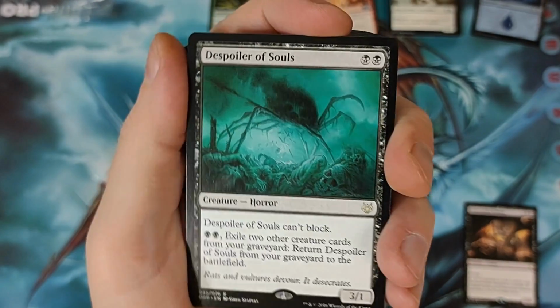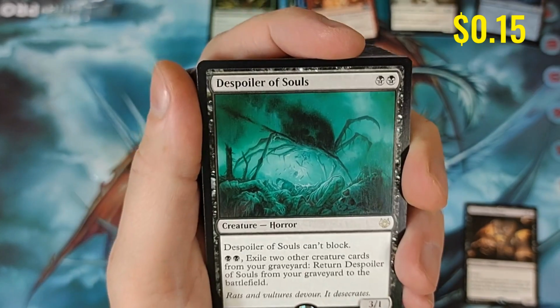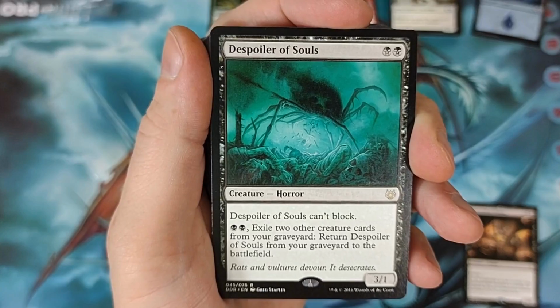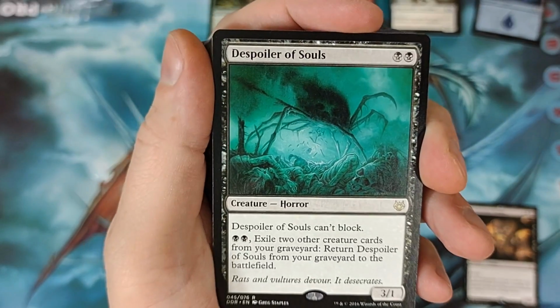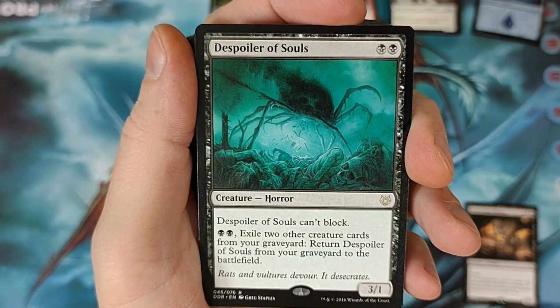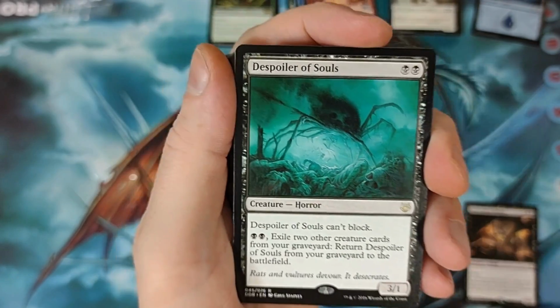Spoiler of Souls. Okay, what is going on here? We got two rares back-to-back. Spoiler of Souls can't block. Reduce. Exile two other creature cards from your graveyard. Return Spoiler of Souls from your graveyard to the battlefield. That's pretty bad. All right, moving along.